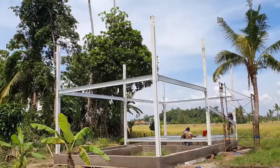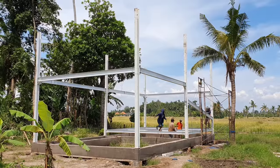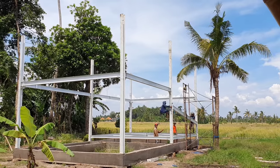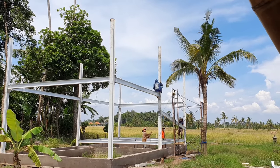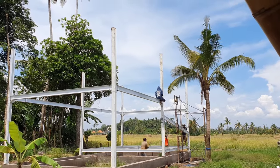So this is the concept. We have two cubes of 6 by 6 meters, and it's going to be a bit elevated, but we are surprised that it's at the level of the palm. We'll have to cut the palm leaves a little bit, or just move them to the side.